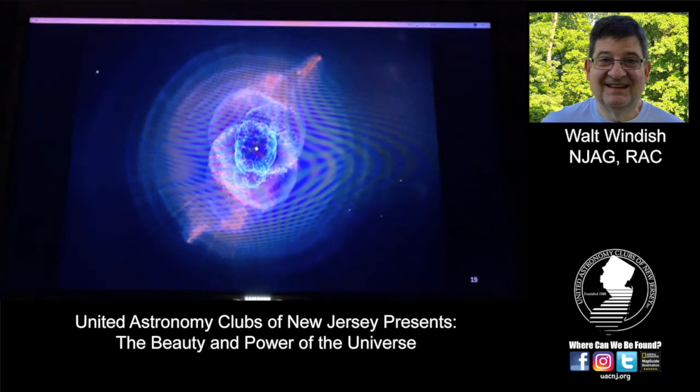Now the reason why I say this is strange is because if you look carefully, you'll see that there's 11 concentric rings, or they're actually shells, around this cat's eye. So each ring is actually the edge of a spherical bubble seen projected onto the sky. So it's like if you had an onion and you cut that onion and then looked at the onion, you would see all those rings. That's what you're looking at. Each one of these rings is actually a bubble that surrounds the star and the nebula.